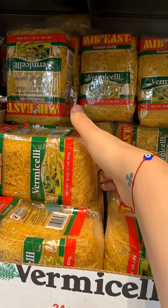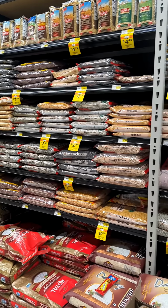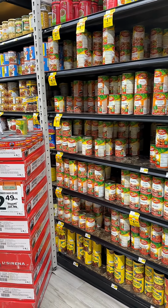Half an aisle dedicated to za'atar because za'atar comes from all different regions within the Middle East, and they are so different depending on where it's coming from. They are all delicious. Of course, more grains like fava beans. We use that in our breakfast.